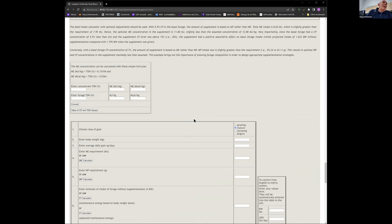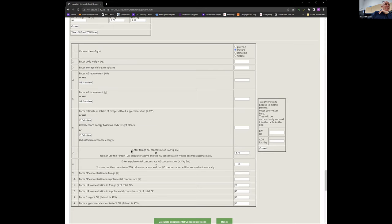I have the TDN value for my feed and concentrate. This is actually the data from our experiment here. So the TDN was 70% for our concentrate, and TDN for our forage was 58. If we hit convert, we have a metabolizable energy of 11.18 megajoules per kilogram for the concentrate and 8.76 megajoules per kilogram for our forage. And you see those values got inserted already here. So ME of forage is 876 and concentrate is 1118.